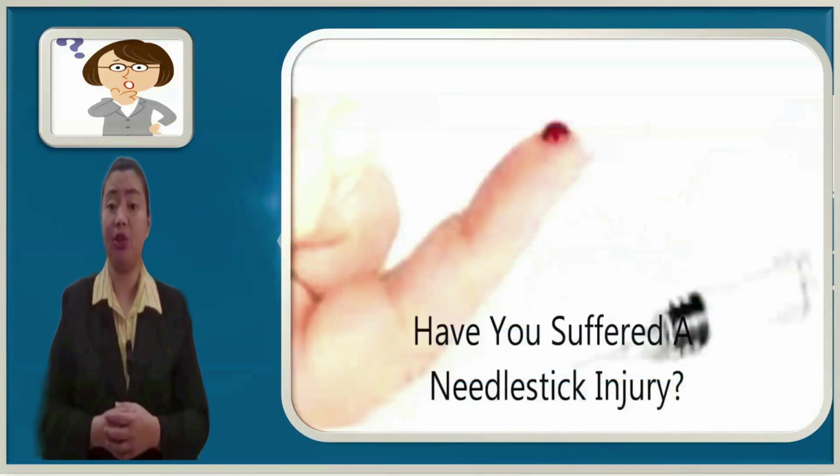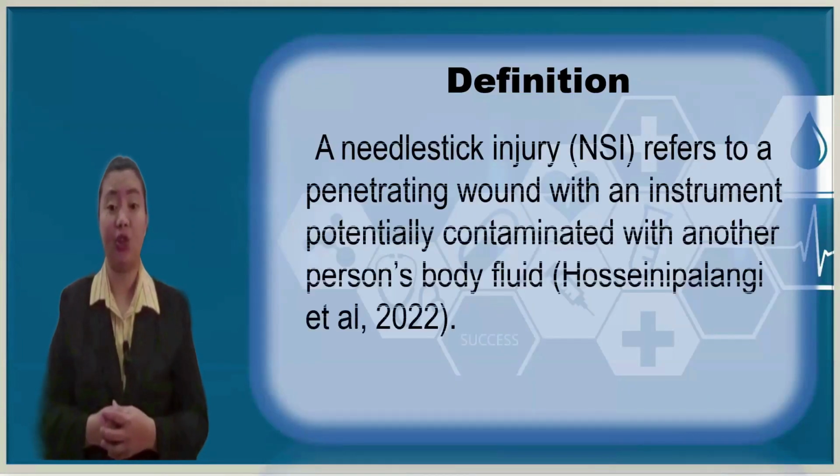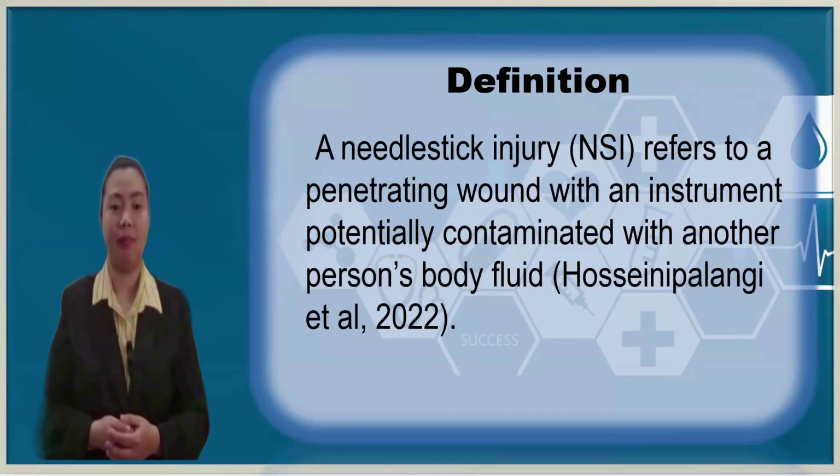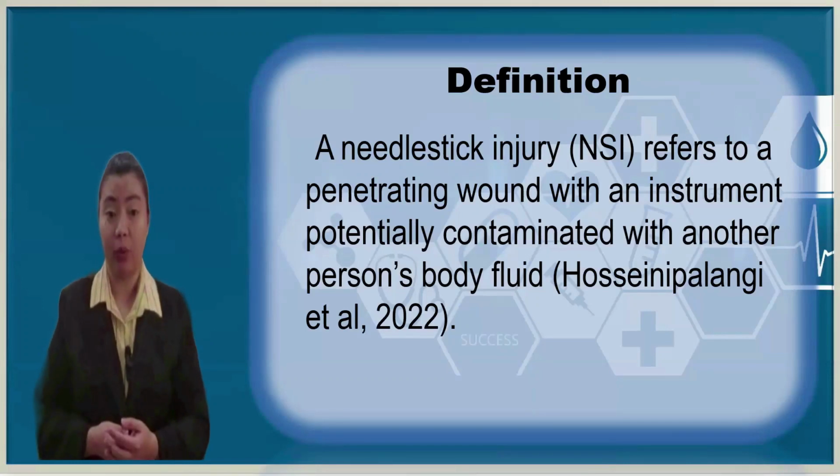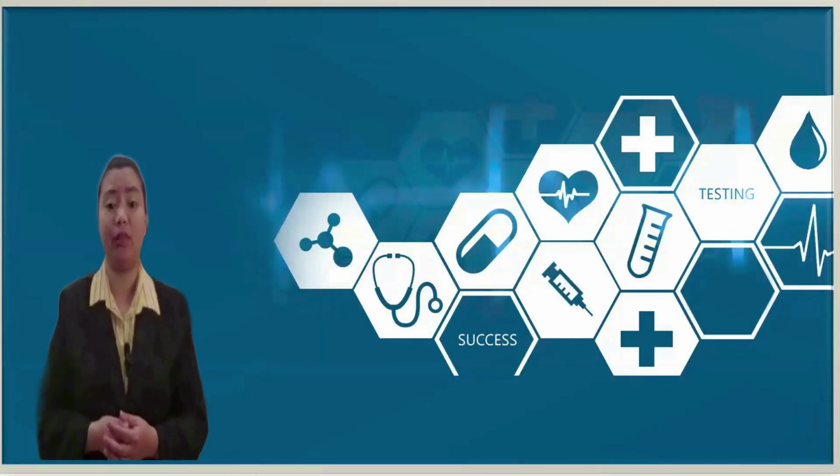My question is, have you suffered a needle stick injury? Well, firstly, let's define what a needle stick injury is. A needle stick injury refers to a penetrating wound with an instrument potentially contaminated with another person's body fluid.